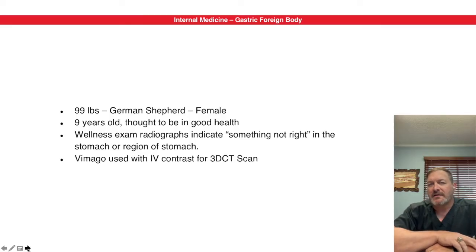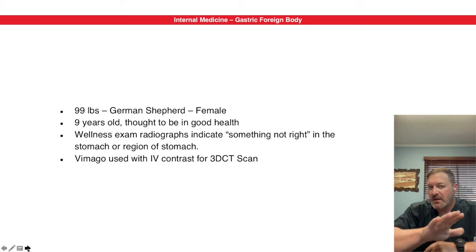We've all had the troublesome GI foreign body that we know is probably there, but radiographs aren't showing it. And in a lot of cases, the animal's too gassy for ultrasound to show it. So we've got this 99-pound German Shepherd. She's 9 years old. She comes in for a wellness visit. She's not sick. She's not showing symptoms. There's no vomiting. There's no diarrhea. There's nothing to indicate that she has something wrong.